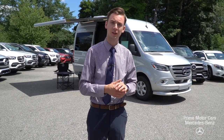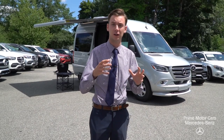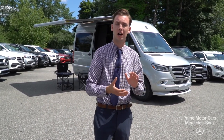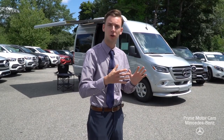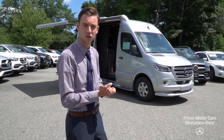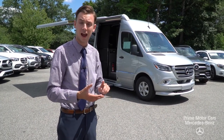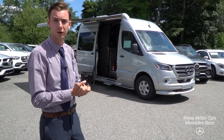Now, Airstream is a company that works directly with Mercedes-Benz, building their Airstream Interstate Touring Coaches on the Mercedes-Benz Sprinter platform. This particular vehicle is built on the Sprinter 144 wheelbase, so that's the short version of the Mercedes-Benz Sprinter. So we can take a look here at this new model. This may look different from any Mercedes-Benz Sprinters, any Airstream Interstate models you've seen in the past. The reason being is because this is Mercedes-Benz's brand new Sprinter chassis.